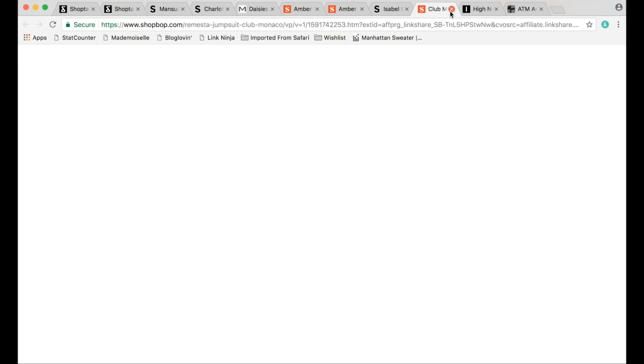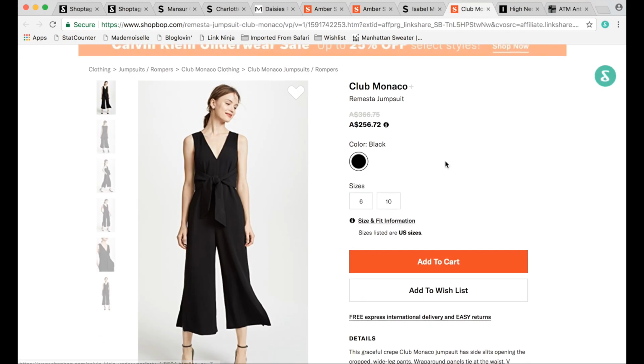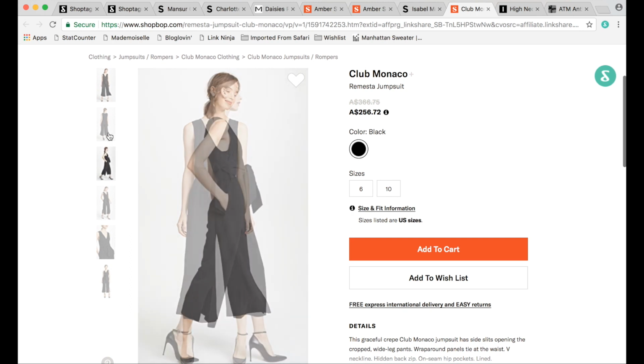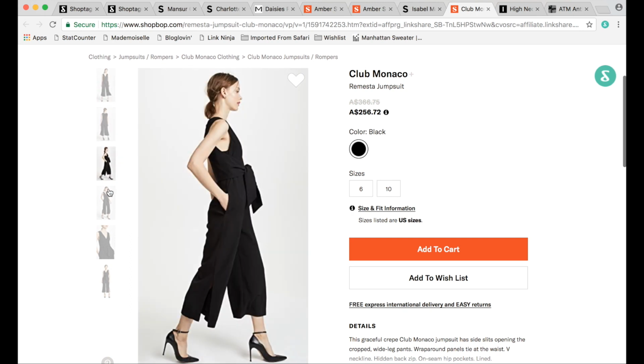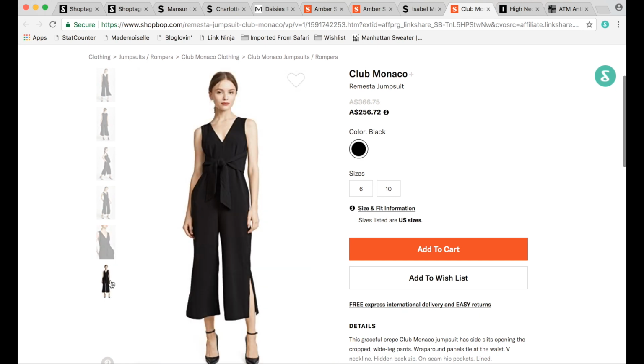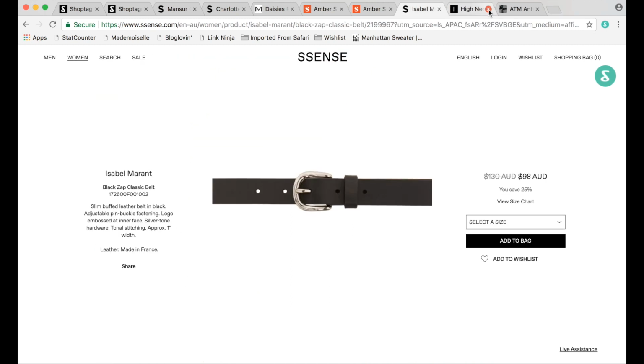Then this gorgeous jumpsuit. Oh, it looks like it's not available in my size anymore. That's such a bummer, but it really is just stunning. I love the splits down the legs and the tie at the waist. I just think it's really gorgeous. So that's a bit of a shame. So it looks like if I'm getting something else, it'll be the belt.